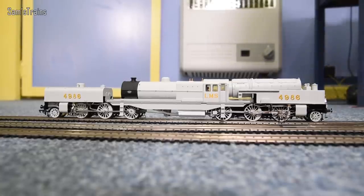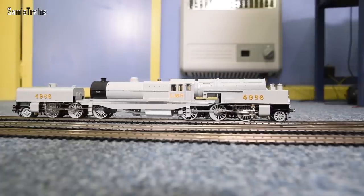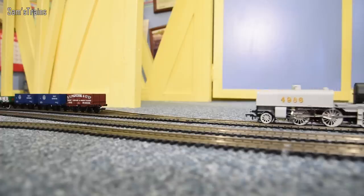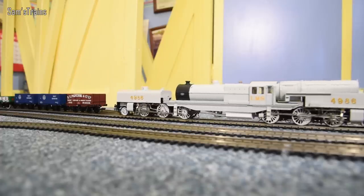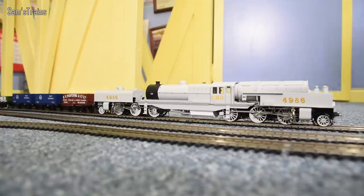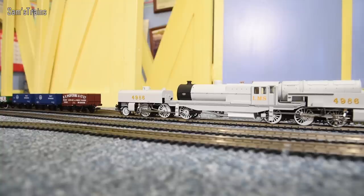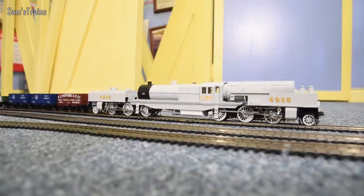So let's go for the coupling, see what happens. Let's find out whether Heljan have managed to perfect the coupling. Is it drooping or is it going to work? Let's find out. I really love how nice and quietly it goes. Right, whoa, crunch, are we there? Right, let's send it back into the other direction and find out. Here we go. No, try again and then we'll have a look, see what's happening.